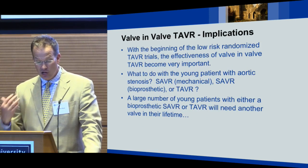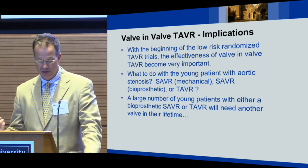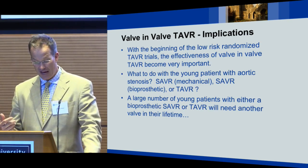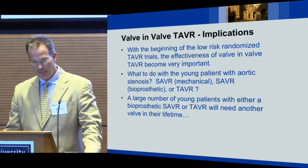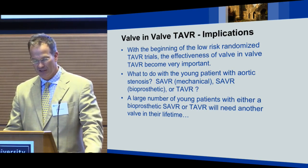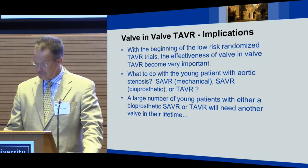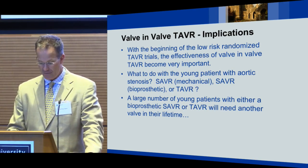With the beginning of the low-risk randomized trials, the effect of valve-in-valve TAVR becomes very important. What do you do with a young patient with aortic stenosis? Do you do a mechanical valve, SAVR? Do you do a bioprosthetic valve, SAVR? Or do you do a TAVR? If you look at a young patient and you're going to put a 21 millimeter bioprosthetic or 19 millimeter bioprosthetic valve in, I think you should really think hard about doing that. Because those people will need another valve in their lifetime.